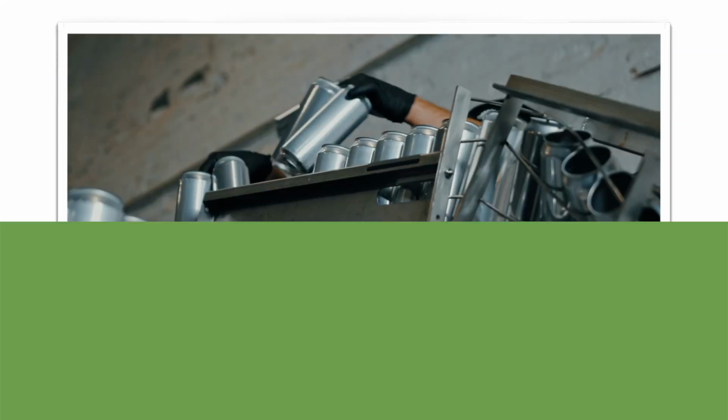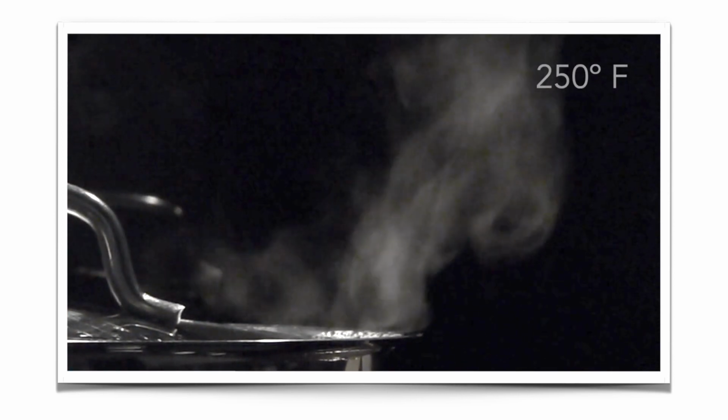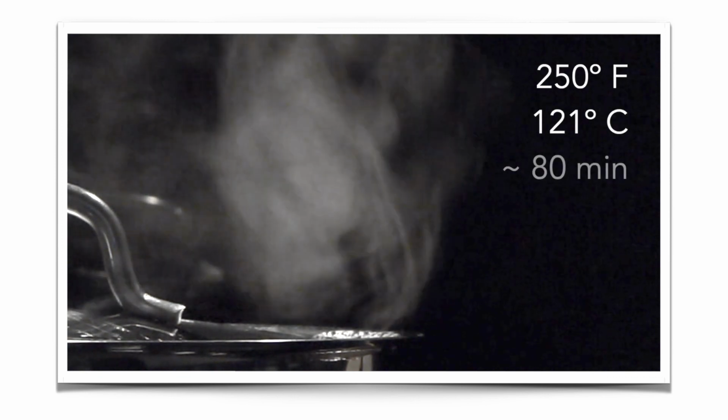Canned food is produced by mixing the recipe and then placing it in a sterilized container and then heating that up to 250 degrees Fahrenheit or 121 degrees Celsius for 80 minutes to completely sterilize it. Just like with regular kibble, a lot of nutrients are lost during this heating phase.